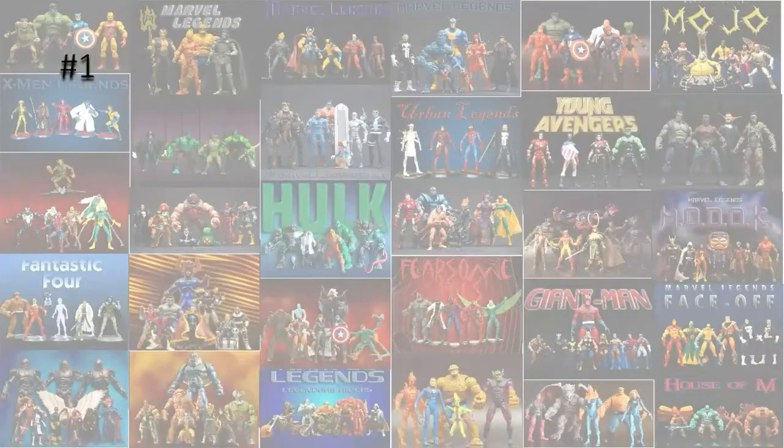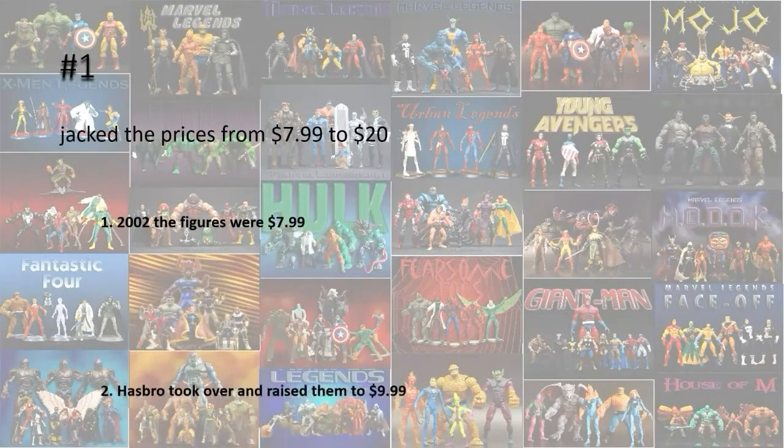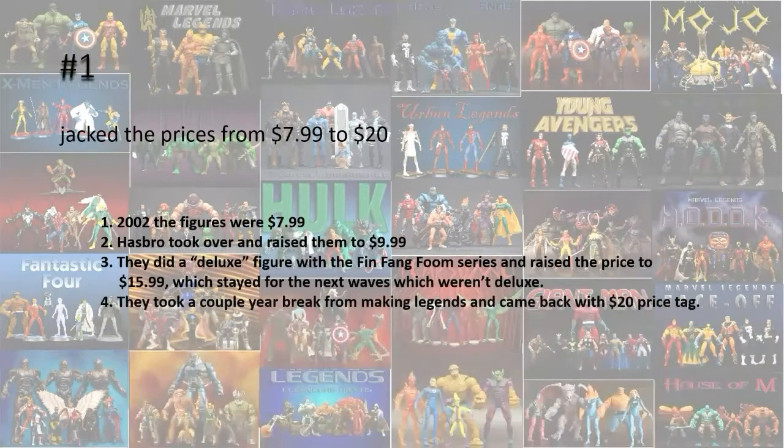My number 1, prices jacking up since 2002 from $7.99 to now $20. So Hasbro took over and raised the price on them from $7.99 to $9.99. There was a Fin Fang Foom series that was supposedly considered deluxe figures, and they were supposed to only be jacking the price up to $15.99 for that one wave, but they kept that price up for every wave after that that were not considered deluxe figures. Took a break, came back, 3-year break, came back, and the price was then $20 each.